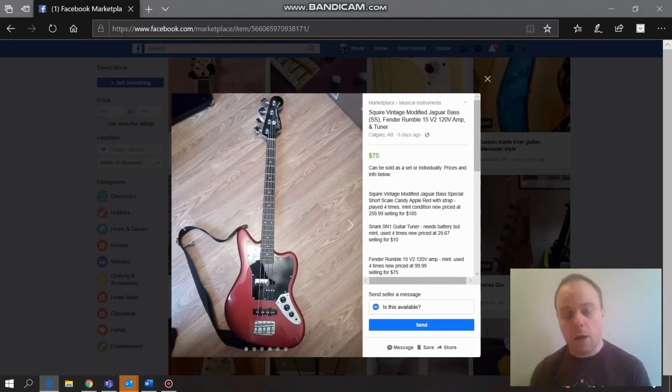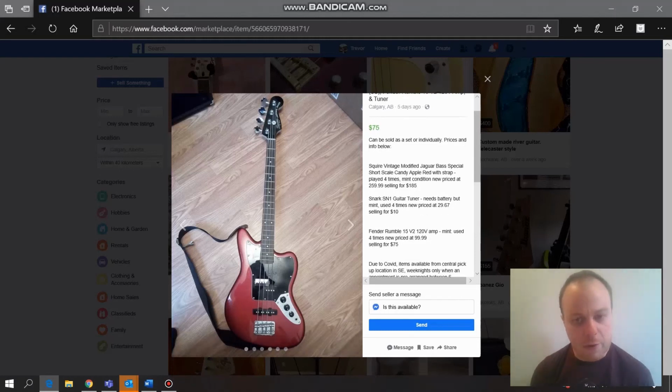Real quick, while I'm on the topic of the vintage modified series, I just came across this Squire vintage modified Jaguar bass. The listing says 75, but that's referring to an amp that's here with it. This one's going for $185, and it says right in the listing, new, it was $259.99 Canadian. I know that to be true because I've seen these basses at Long & McQuade and online.